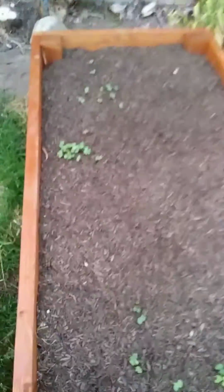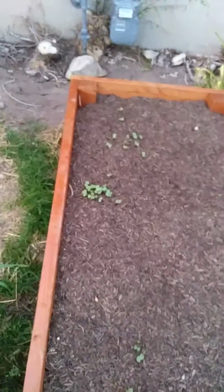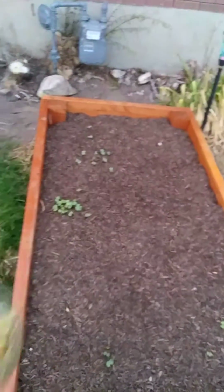Buckwheat that's all growing, which is brilliant because the bees need something. This whole bed is buckwheat just purely for fodder.